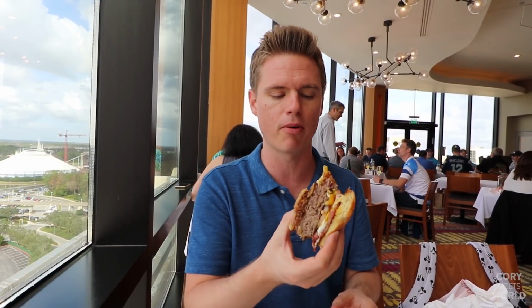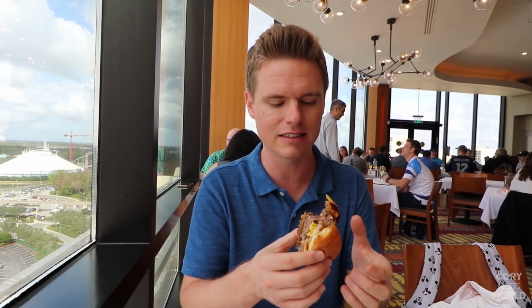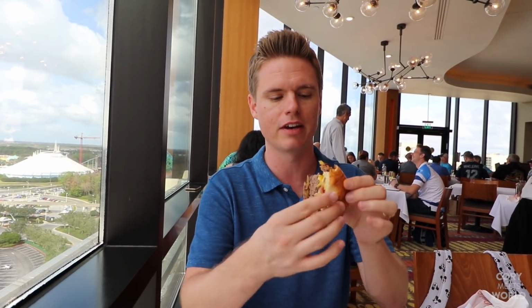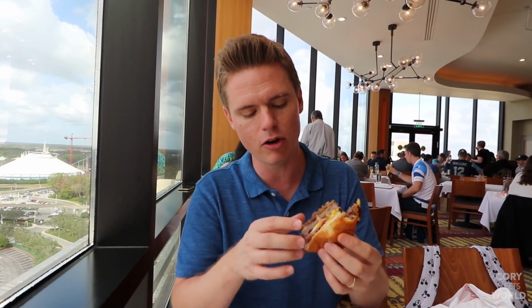All of that works so perfectly together, and even the bun itself is just so nice. It tastes nice and fresh. It's what you want with a burger. You don't want that big, big poofy bun that you can't push down. It does its job. It's grilled on the inside. Every little piece and detail about this burger is absolutely delicious.